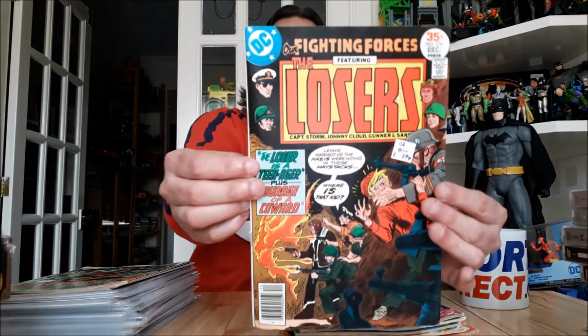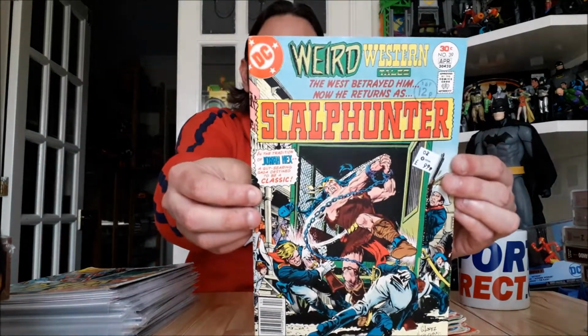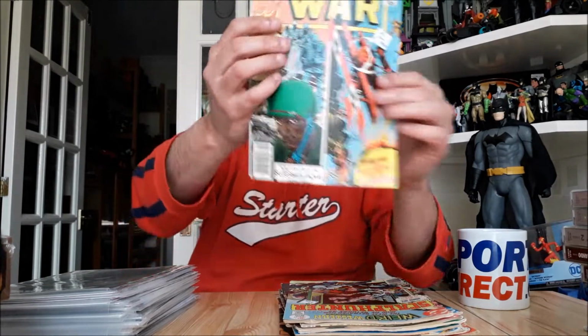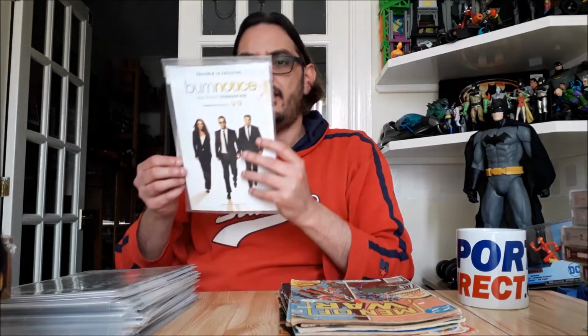The Losers. This is another war book that I never read. 176. For some reason in the 70s, war books came back in a big bad way. Scalp Hunter 39. That's awesome. Check out that cover. That's sick. And Men at War number 2. So again, £1 each for all of these. And then we've got some modern stuff here.